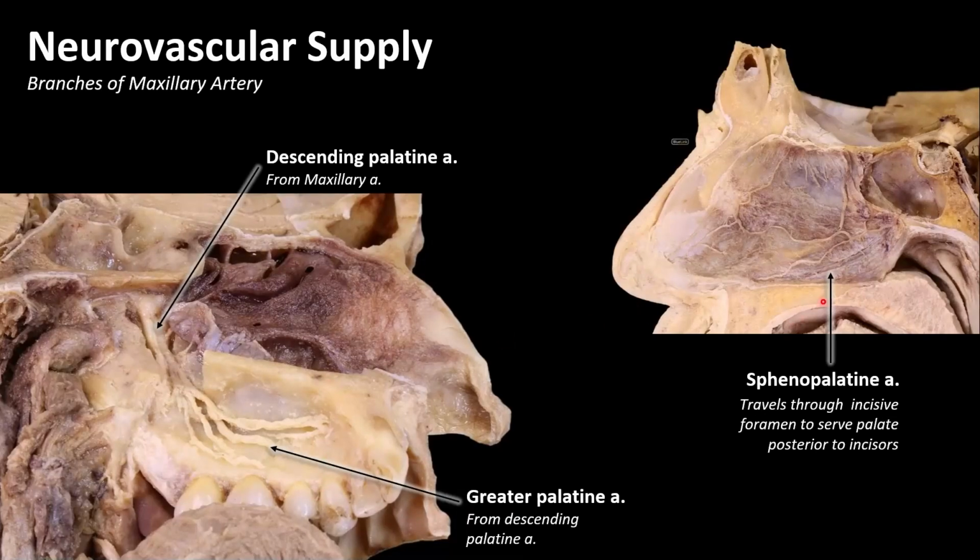And then the anterior, very similarly to the nerve again. Here we have the remaining body of the sphenopalatine artery after it has given off some branches in the nasal cavity. That is going to travel down the septum with that nasopalatine nerve, dive through that incisive canal and foramen, and then it will serve the anterior portion of the hard palate, just like the nasopalatine nerve did.